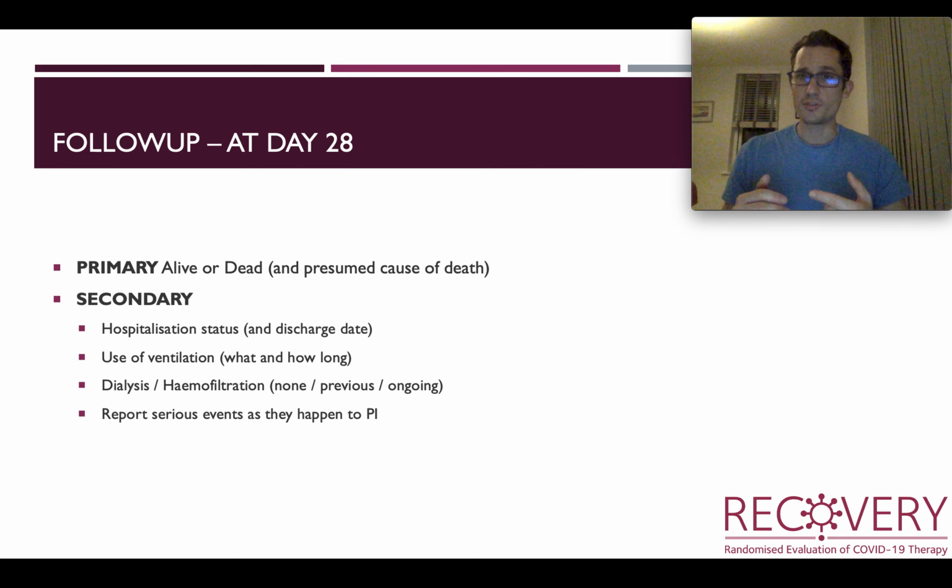There are then secondary analyses looking at their hospitalization status at day 28, and also their discharge date, so therefore working out how long they were in hospital. It was any ventilation used, any advanced ventilation, and for how long. Was any renal replacement therapy, either dialysis or hemofiltration, used, and is that then ongoing? And then any serious events as are perceived by any of the clinicians caring for these patients are to be reported to the PI, Mo, who will then go through that event and see if it's relevant, and then if it is relevant, he will then report that up to the Recovery trial.